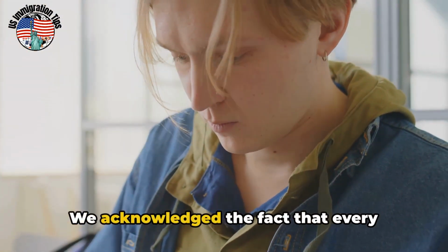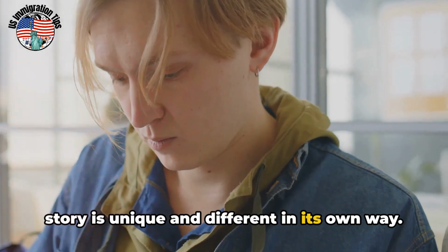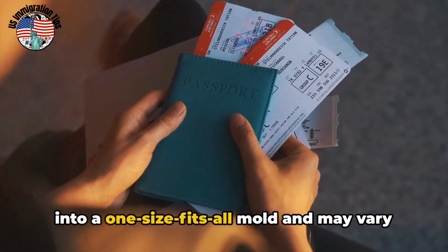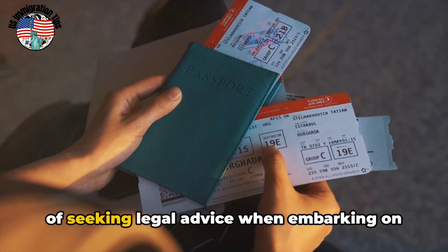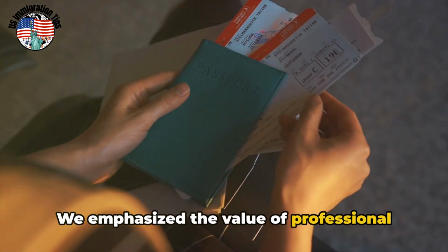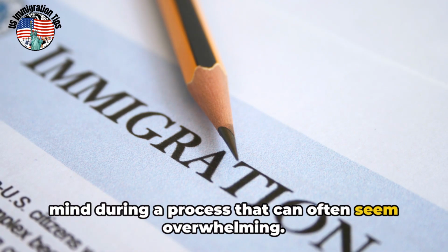We acknowledged the fact that every situation, every application, every family story is unique and different in its own way. This means that the process may not fit into a one-size-fits-all mold and may vary slightly for different individuals. We then transitioned into the importance of seeking legal advice when embarking on this journey. We emphasized the value of professional guidance, not just to navigate legal complexities, but also to gain peace of mind during a process that can often seem overwhelming.